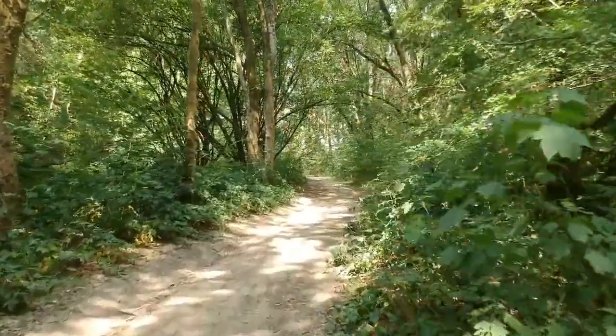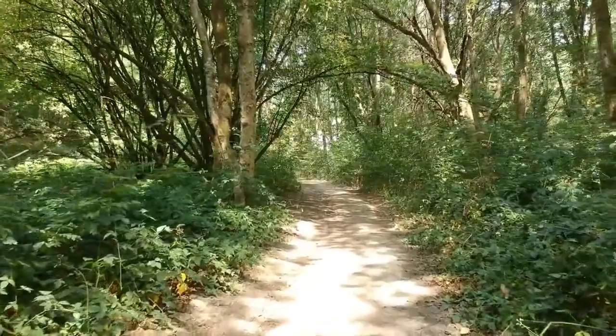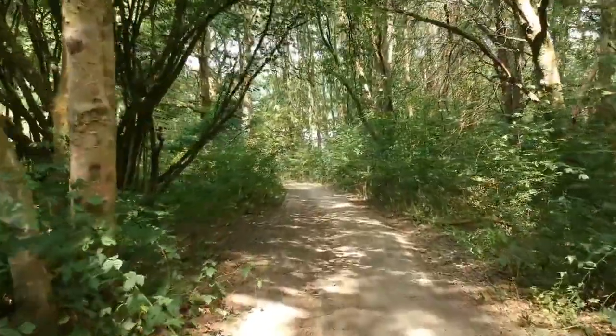No matter what path you choose to walk, and whether you believe or not, you can be certain that a fairy is watching.